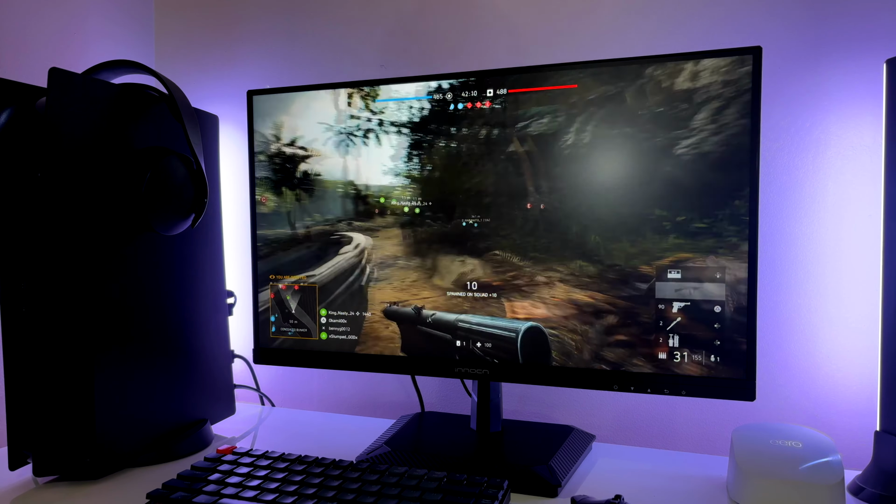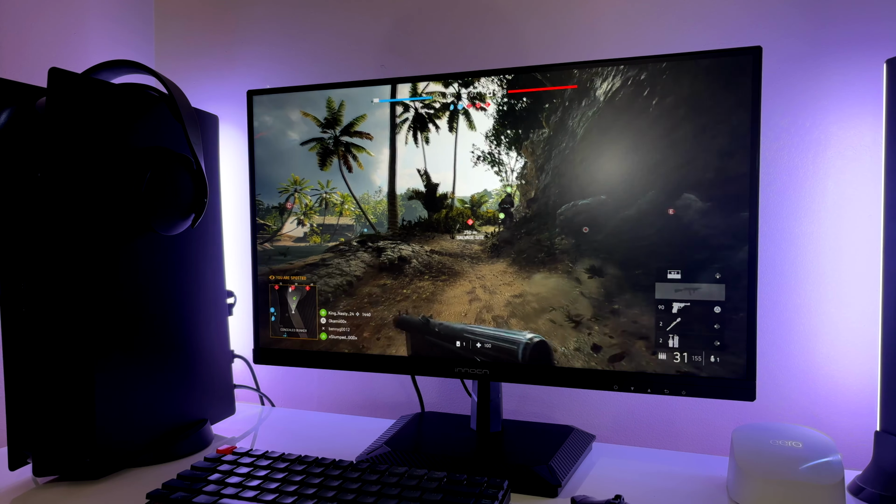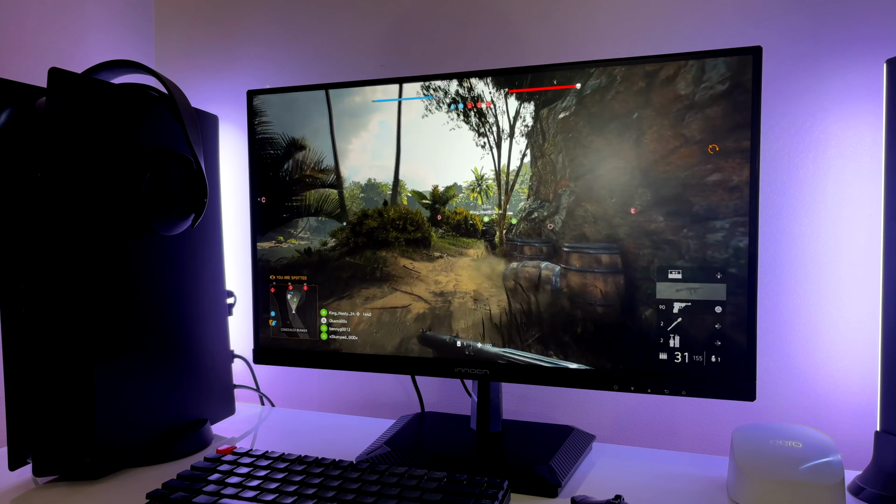Now, does it fill the whole room with sound? No, not really. At the same time, I had no problem sitting at the desk and hearing any game. Everything came through super crisp, super clear. And even when I was playing an online, competitive game, I could still have direction awareness of where footsteps were coming from, believe it or not.